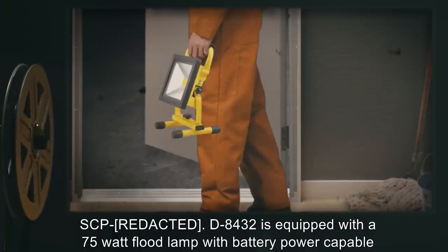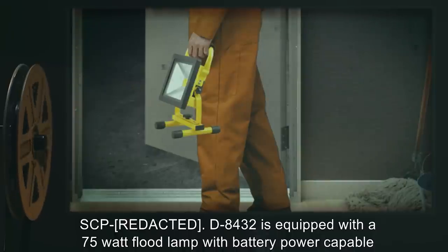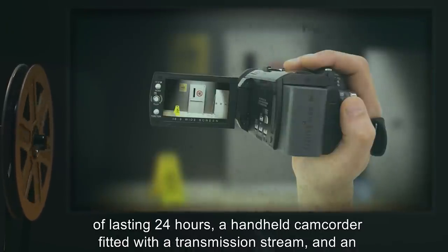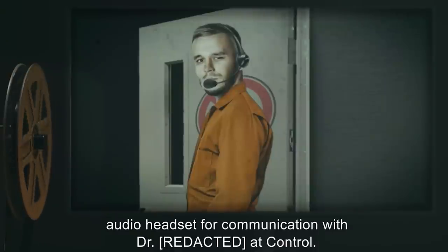D-8432 is equipped with a 75-watt flood lamp, with battery power capable of lasting 24 hours, a handheld camcorder fitted with a transmission stream, and an audio headset for communication with Dr. at control.